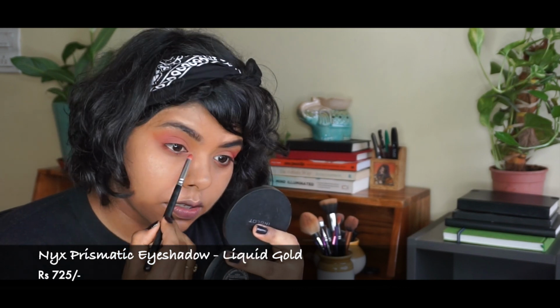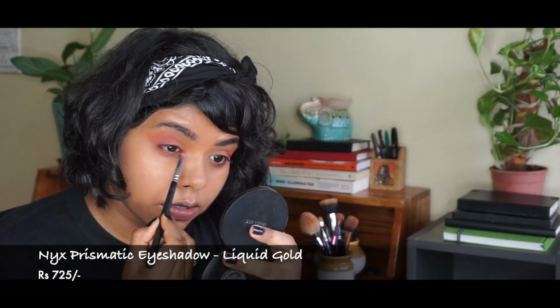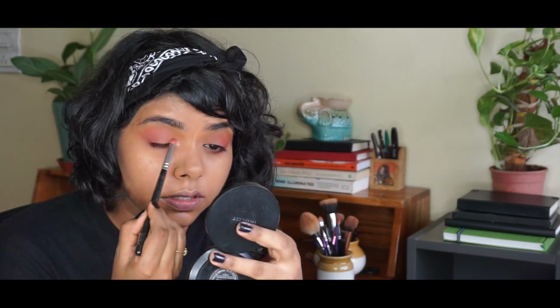I'm doing the same thing on the other side. Let's move on to the inner corners. I'm using a gold shimmer eyeshadow from NYX. It opens up the eyes and looks really nice in person.